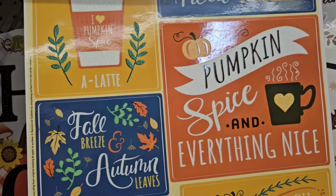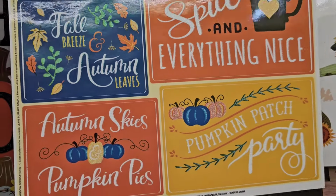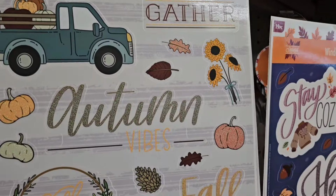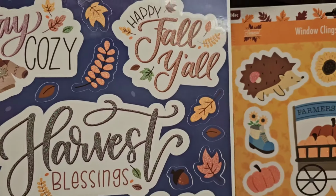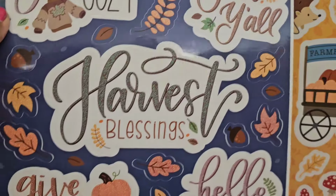I love pumpkin spice latte. Pumpkin spice and everything nice. Fall breeze, autumn leaves, autumn skies, and pumpkin pies. Pumpkin patch party. And I also have these here that say gather, autumn, fall is in the air. Stay cozy, happy fall y'all. Harvest blessings. Hello autumn, give thanks.